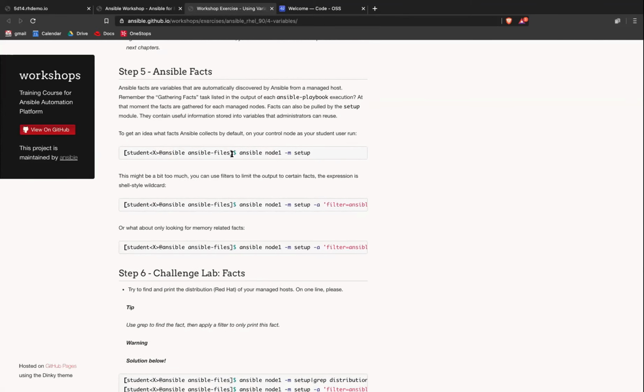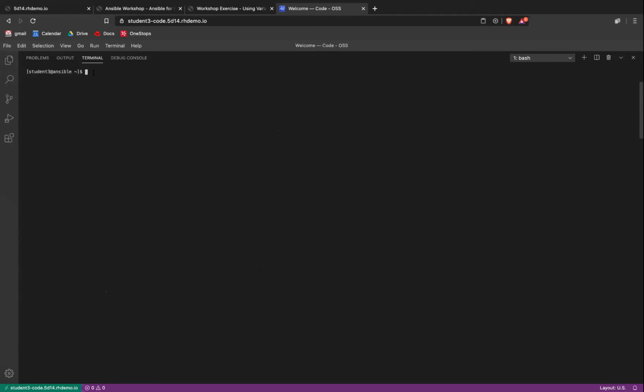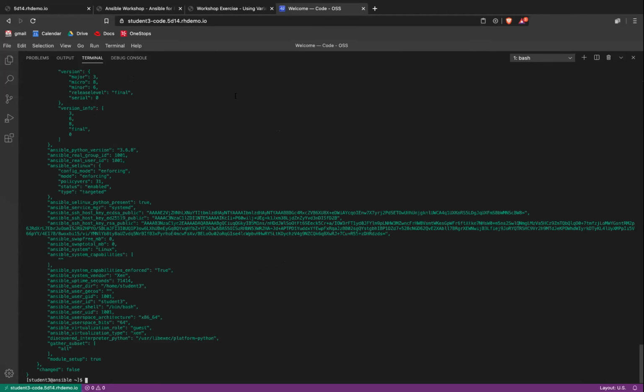Step 5 has you go into Ansible facts. This one is doing the setup module against node1, and you actually get to see all of the facts that Ansible can learn about a system. If I were to copy and paste that command into my terminal, let me just clear this out so it's a little bit easier to read. ansible node1 -m setup. This may take a second to run, but again, you can see all of the facts that Ansible learns about a system, and it's actually pretty robust, from mounts to CPU and any other facts that it finds out about it.